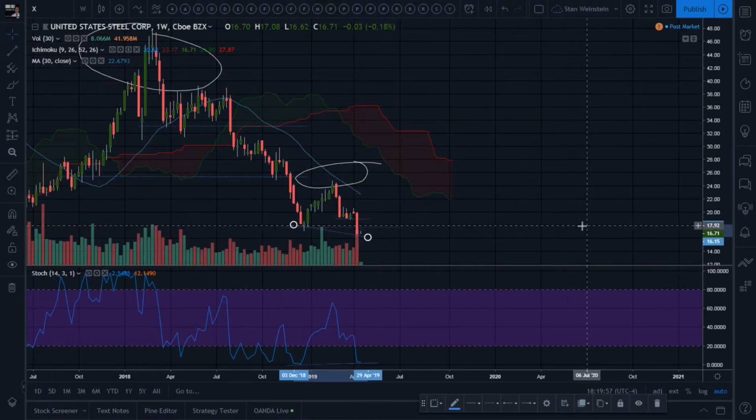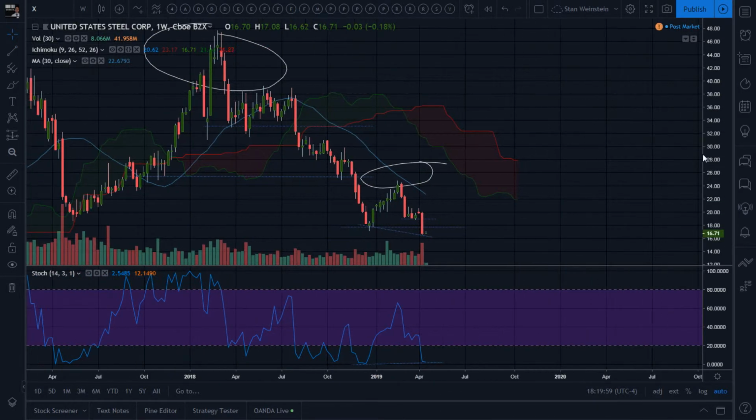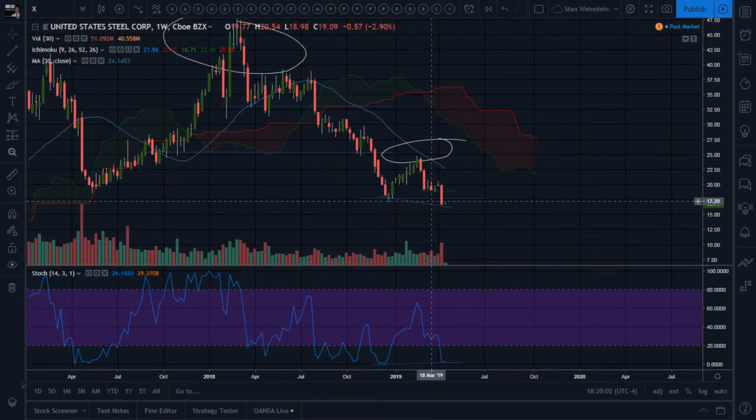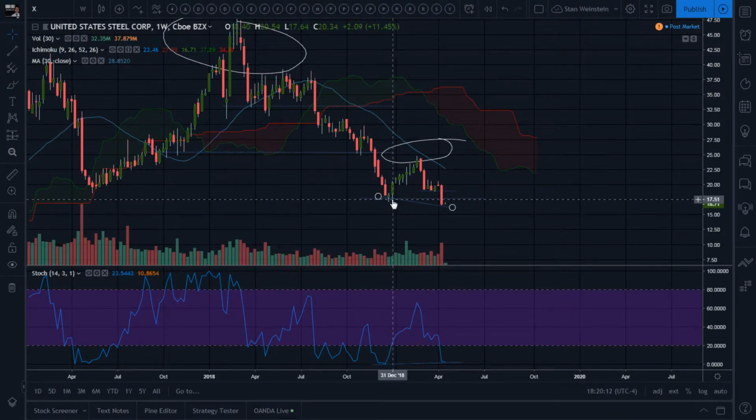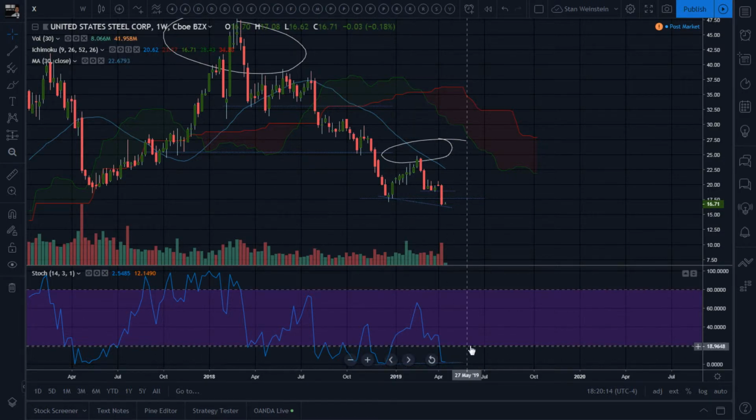Okay, lower. Let me move that. Okay, we're still doing, remember to have, you need a green close right here to say that we're starting to turn back. So that's low. So we're creating lower lows right now.